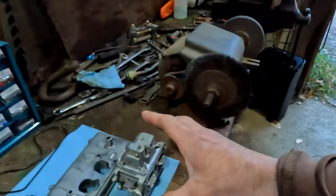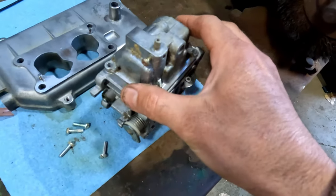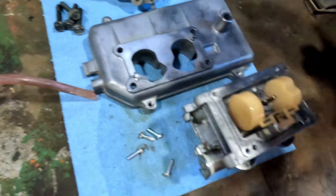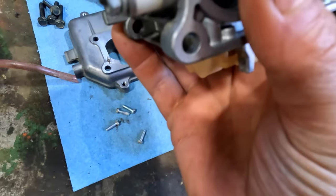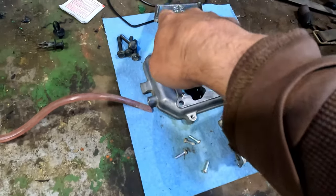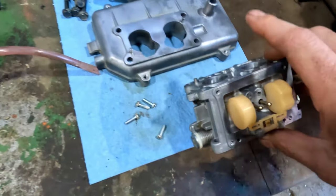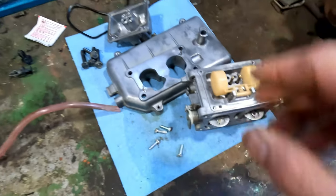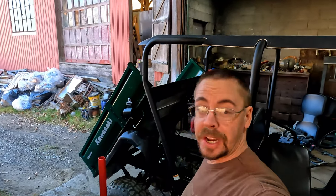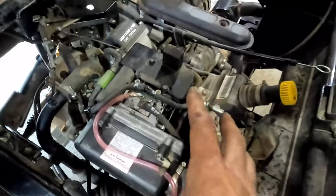All right, so we got our carburetor all cleaned up here, looking pretty good. I got new gaskets for it. You can see it cleaned up real nice. So I'm going to replace all the gaskets. I got a new bowl gasket and of course the two new gaskets for each side of the carburetor and the new gasket for in here. I'm gonna go ahead and throw this back together and we'll take her for another little ride and see how she does. All right, everything is back together.